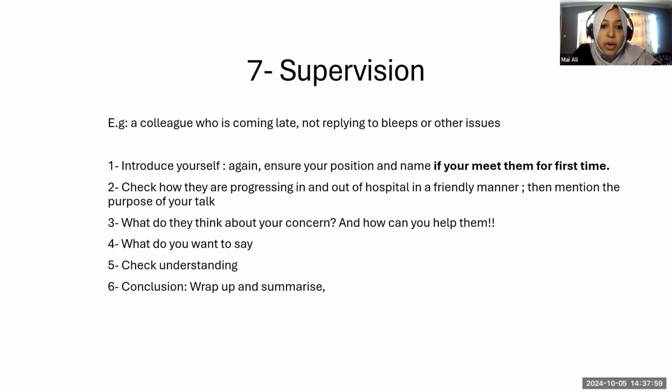Supervision. Now that's putting yourself as a supervisor or a senior colleague where you are advising your junior. Again, more or less introduce yourself according to the scenario or the preparation that you'll be given. Check the progression. Check how they are doing, and that's really important, because for example, if the preparation of the scenario tells you that this doctor has actually been late every morning, you need to make sure that everything is all right with him. So it's a really nice point to check earlier, even maybe before telling them what you're coming to do.